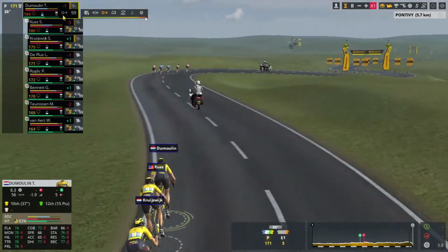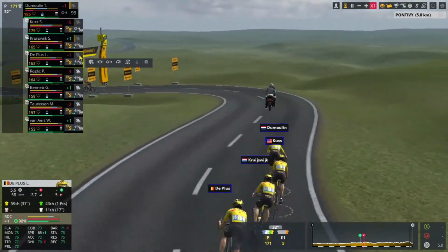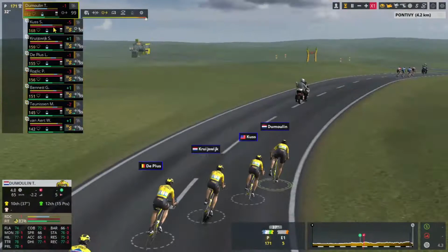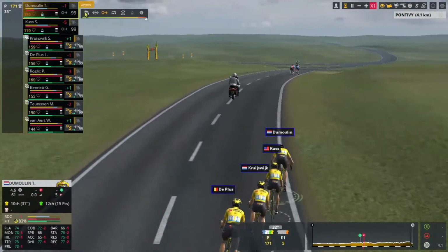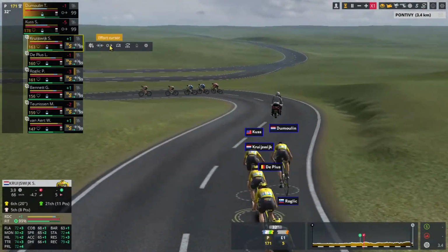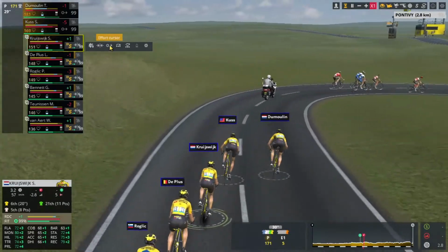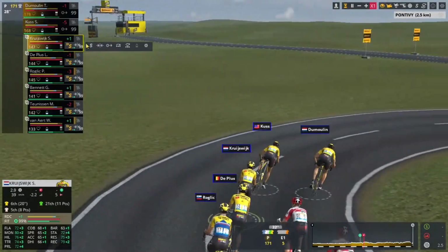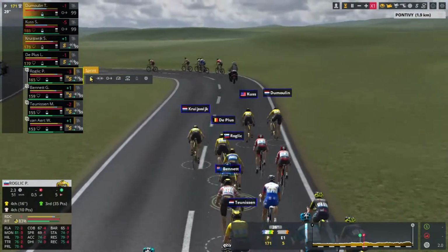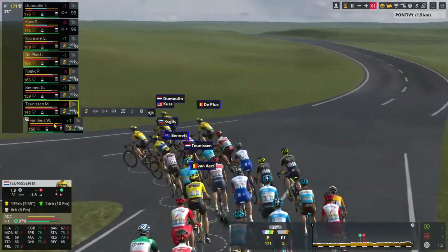We have Tom Dumoulin trying to bring him back, but they're not really coming back too quickly. We have way too many riders in our train. This is not good. We gotta go into Koos here. Yeah, I don't think we're gonna catch him because no one reacted. They got 50 seconds, and we've only brought a little bit of that back, and we can just start sprinting really early because we have way too many riders.